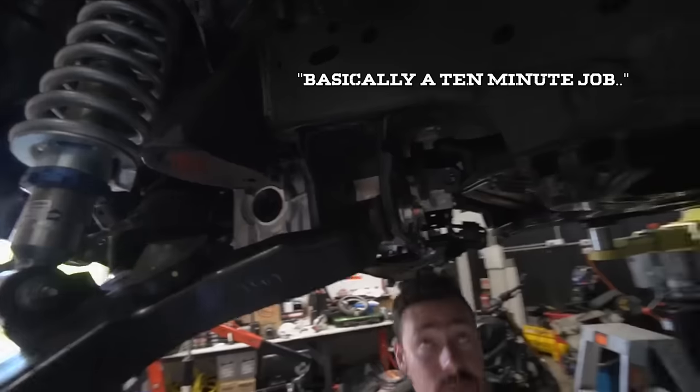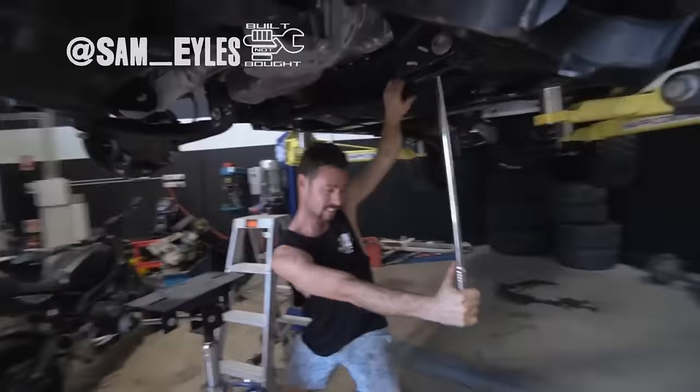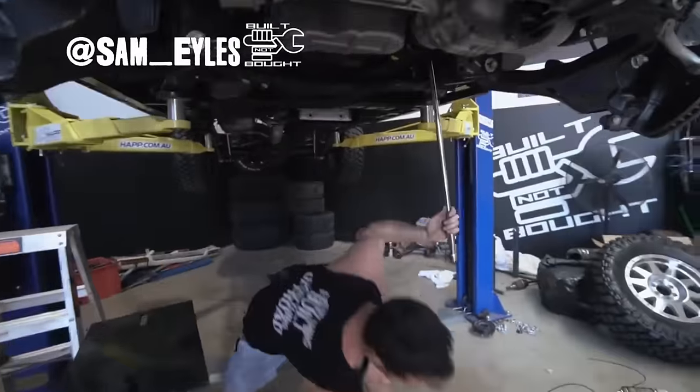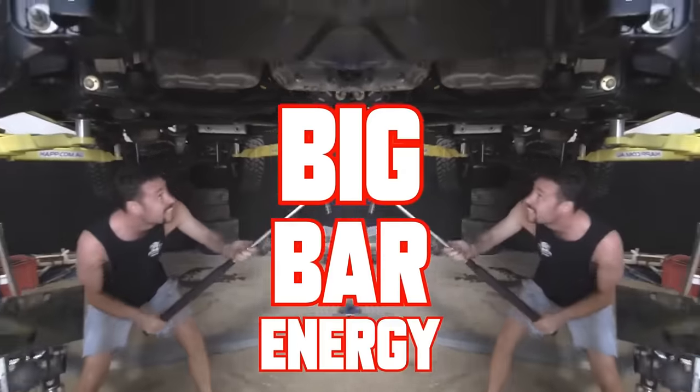Axles are out. Basically a 10 minute drill. Yeah, we're 2 minutes in. Oh, it's tight. That's a big bar, mate. No, I'll show you a bigger bar. Oh, jeez.